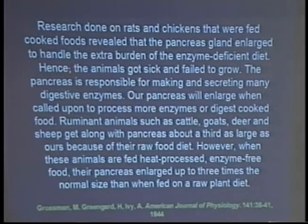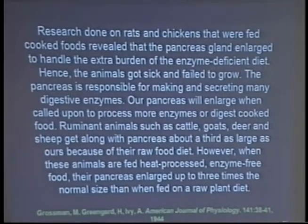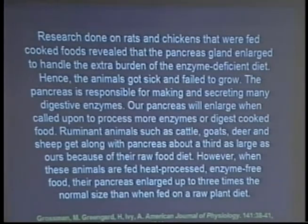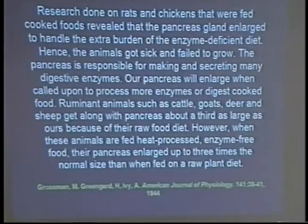Here's some research that was done in 1944, American Journal of Physiology, and they said that rats and chickens that were fed cooked foods revealed that the pancreas gland enlarged to handle the extra burden of the enzyme-deficient diet. That's great if you're stranded or something's happening. But for your body to go through this all the time, something's going to go wrong. Just common sense. Hence, the animals got sick and failed to grow.